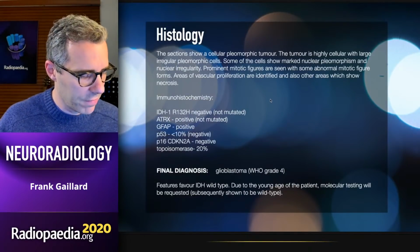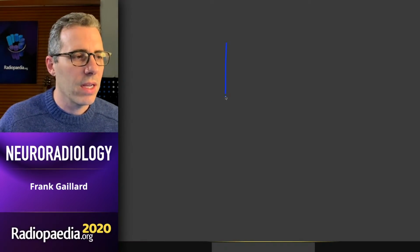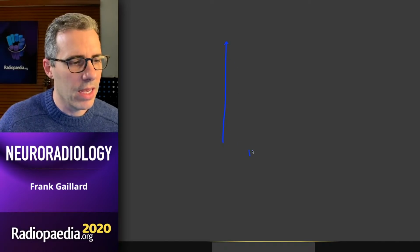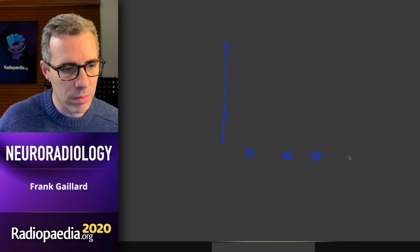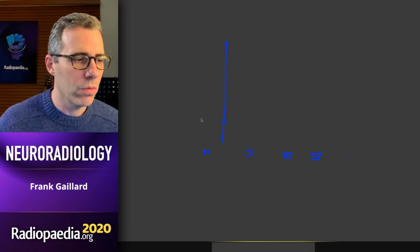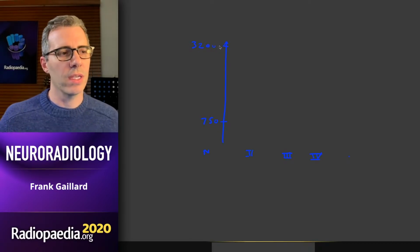There's a lot of moving parts here, so if things break, excuse me. So if we look at ADC values in this axis, and we're going to look at grade 2, grade 3, and grade 4 diffuse gliomas. And let's put normal over here. So normal white matter will be at about 750. Normal CSF will be 3,200, say.